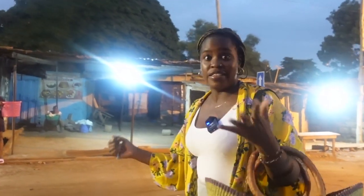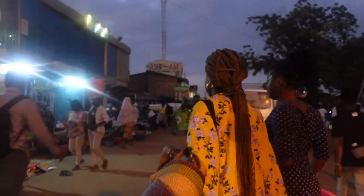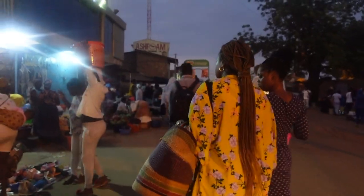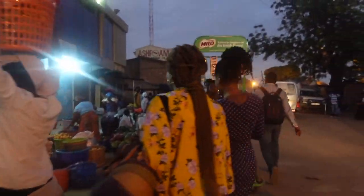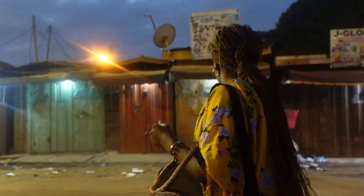So let's go and do some shopping and see what we can purchase and see if it's cheaper. I don't know if this will be something I'll continue doing, but you know, no harm trying, right? It's already very busy anyway, because it's Ashaiman market and this is how it is.